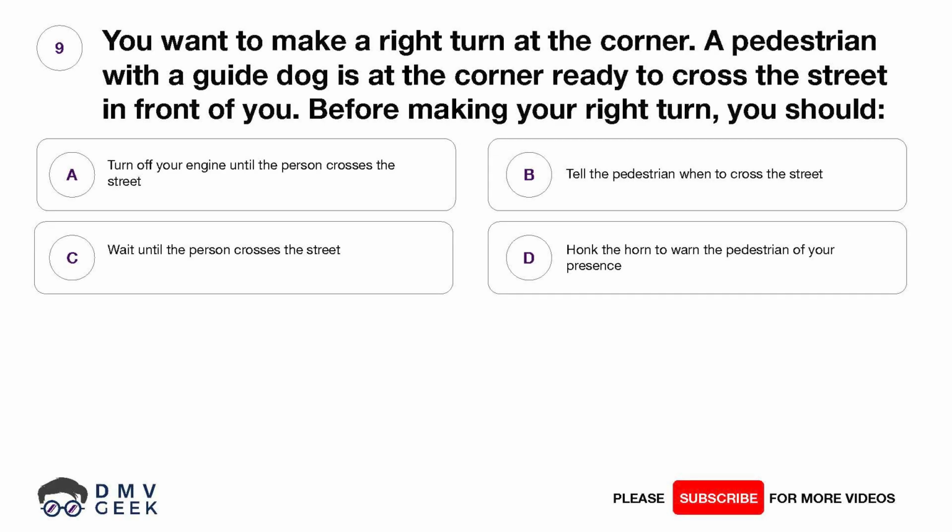Question 9. You want to make a right turn at the corner. A pedestrian with a guide dog is at the corner ready to cross the street in front of you. Before making your right turn, you should A. Turn off your engine until the person crosses the street. B. Tell the pedestrian when to cross the street. C. Wait until the person crosses the street. D. Honk the horn to warn the pedestrian of your presence.